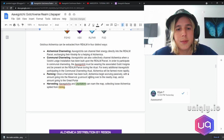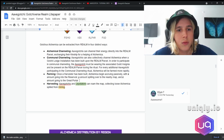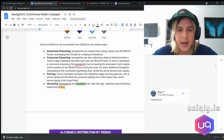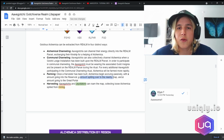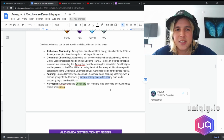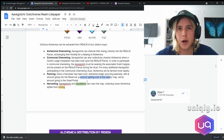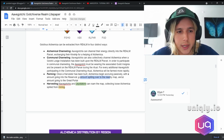Once a harvester has been built, Alchemica begins accruing passively, with X amount going into the reservoir, Y amount spilling over the nearby map, and Z amount going to the great portal. Now this is very important because the amount spilled over is very important for liquidators. Liquidators can roam around the map and collect some of these resources and either use them for themselves or trade them in the market and sell them to other players. That is where play to earn comes in for the liquidators.